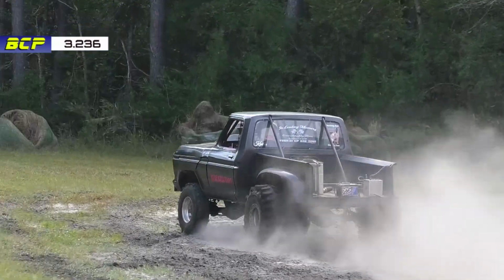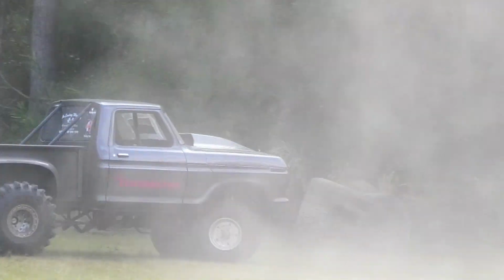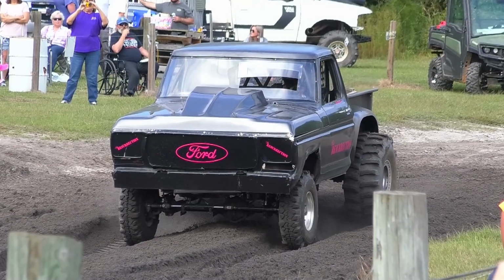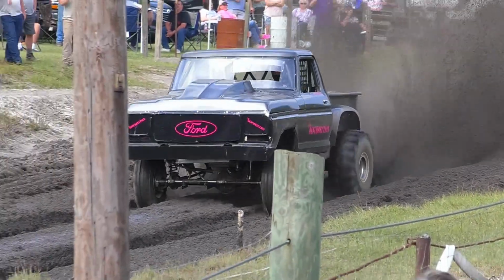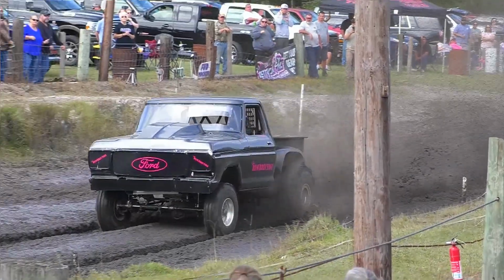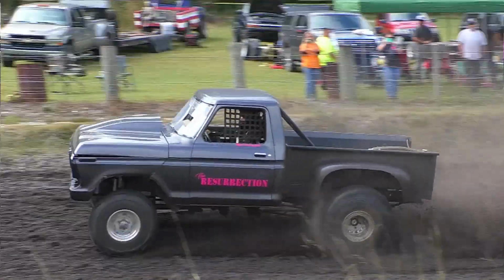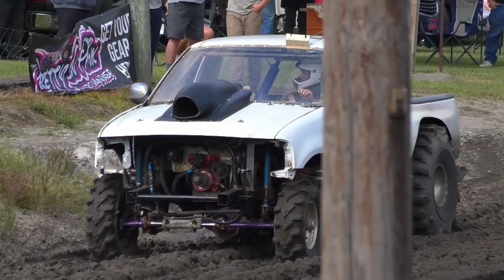3.23 with a 6, so he's going to go into the number 2 spot with that run. 3.23 with a 6 for Chris Keaton. Again, that'll move him into the number 2 spot, right behind Jeremy Smith, who just took that wild run to move into the lead. So if you can get the horsepower planted even past the finish line, if you can get the speed up and keep it on top all the way to the other end, you should be in good shape.